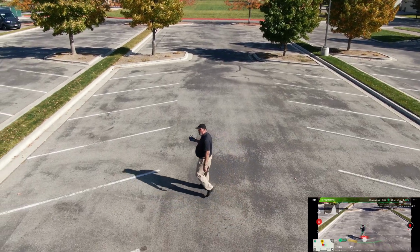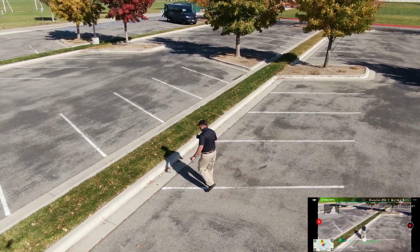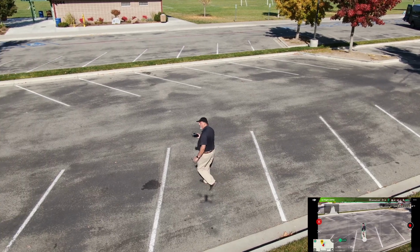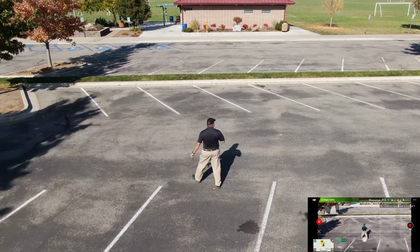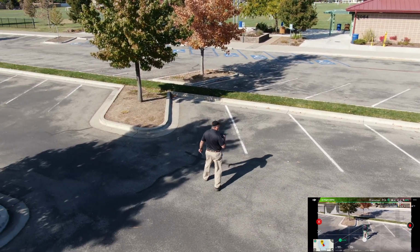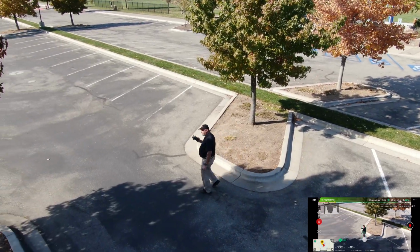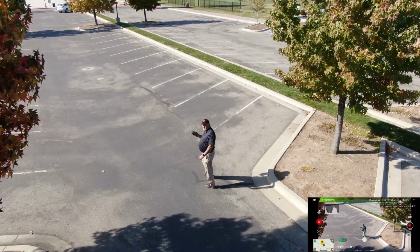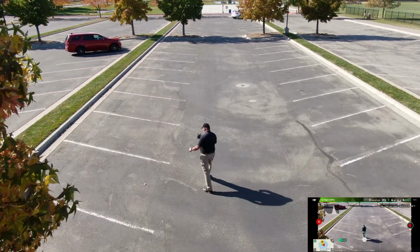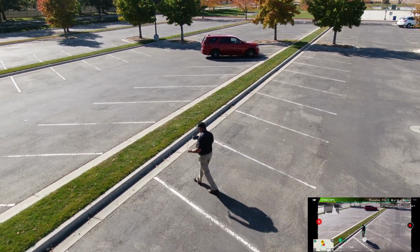But obviously, try as we might, we're not going to get it to fly into anything. Just saw a guy with a big RC plane getting back in his rig here. So I guess I'm not the only one that flies out here. So let's try it again. We're going to walk around this tree. And it's doing fine.